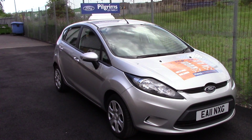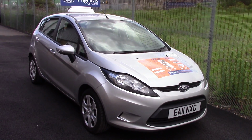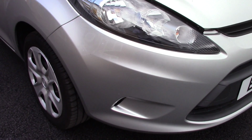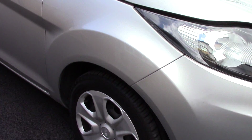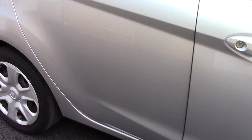Hello, today I'm going to show you around this vehicle. This is a 2011 Reg Ford Fiesta 1.25 litre Edge. It has had two previous owners.